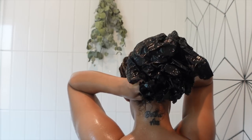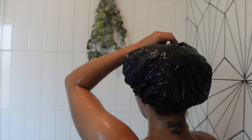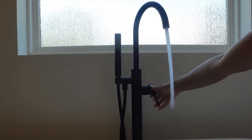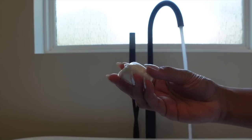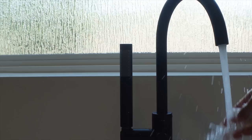And I'm just gonna cover my hair up with a shower cap and we're basically gonna let that sit in my hair for the rest of the day. But also we're about to do a little hair steam treatment while we're in the bath. It's giving very much self-care. Oh my gosh, you guys, I enjoyed this little routine so much because I got to take a nice warm bubble bath and oh, it was just a vibe.